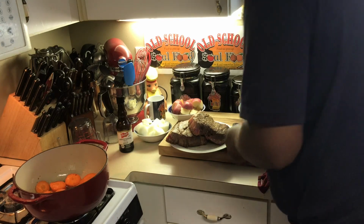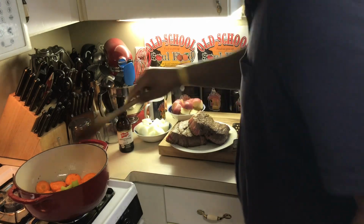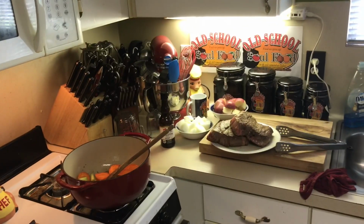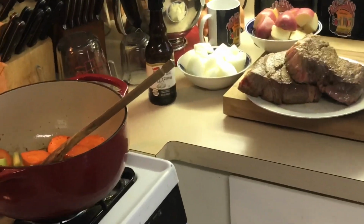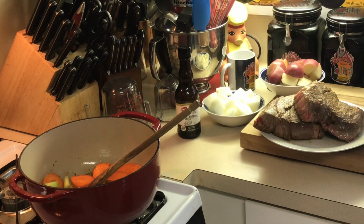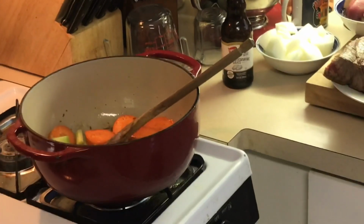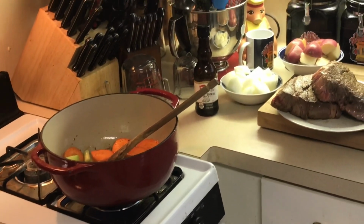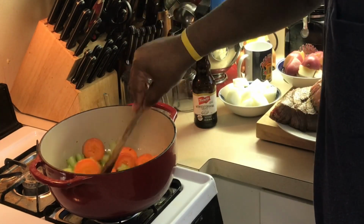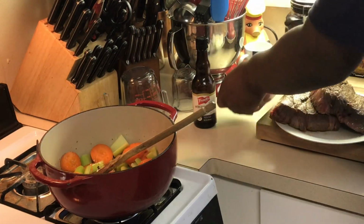Okay, now we're gonna add the celery. Let's get up in here where y'all can see what I'm doing. All right. We're gonna put our onions in here.